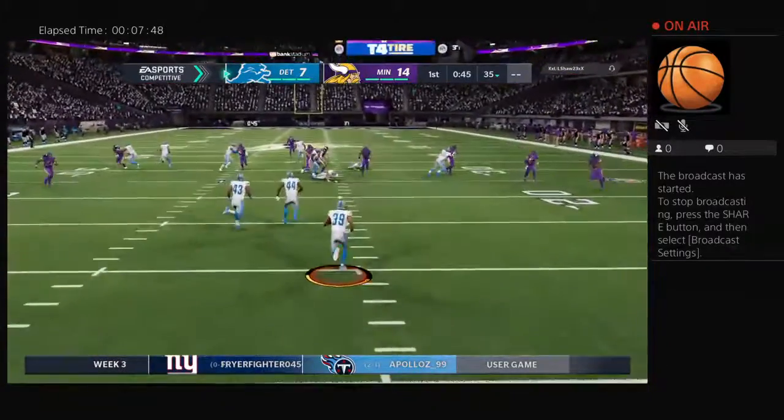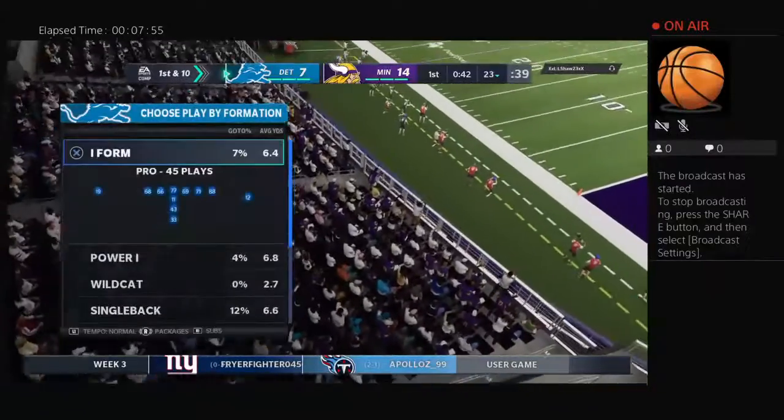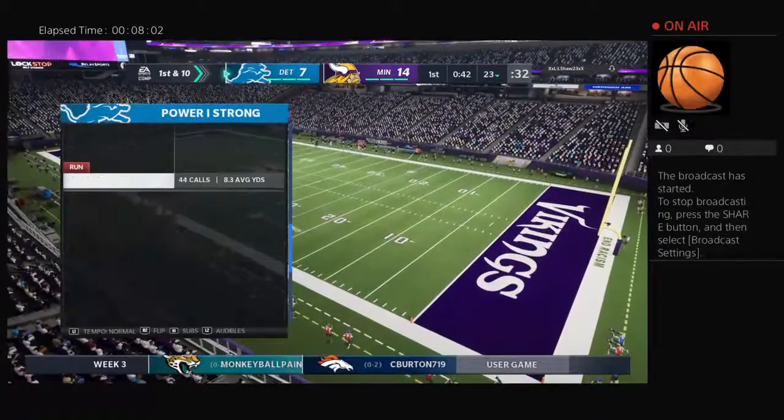Fields it in the middle of the end zone. And ultimately cannot get this out to the 25-yard line as he's dropped at the 23. Take over first and 10 at their own 23-yard line.